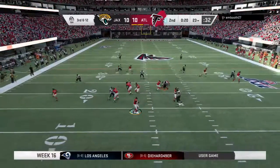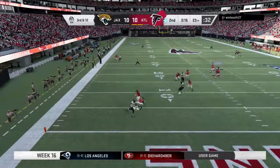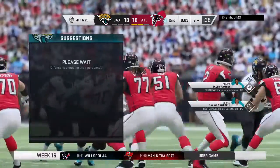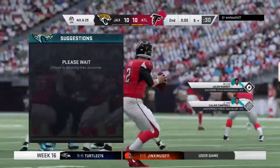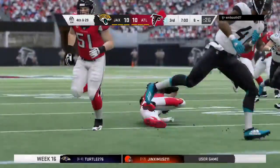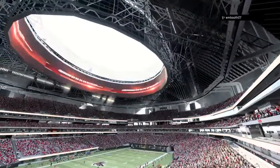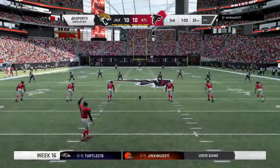On 3rd down, Ryan. And a big loss here as he's taken down. Josh Allen in there to drop him for his 11th sack of the year. So we have reached halftime here in a good one. 10-10 is our score. As we'll head down to Orlando, that's where we find our man Jonathan Coachman at our EA Sports Halftime Report. Coach.